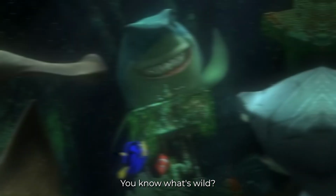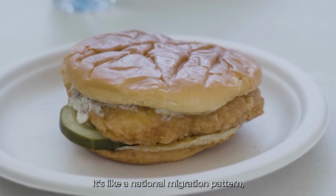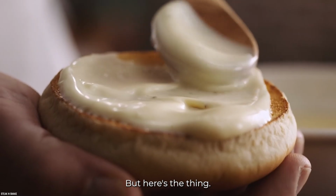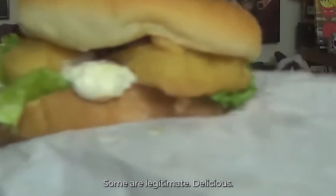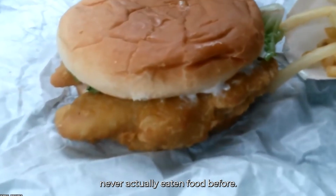You know what's wild? Every spring, Americans collectively lose their minds over fried fish between two buns. It's like a national migration pattern, except instead of following geese, we're following the scent of tartar sauce and desperation. But here's the thing, not all fish sandwiches are created equal. Some are legitimately delicious. Others taste like they were assembled by someone who's never actually eaten food before.